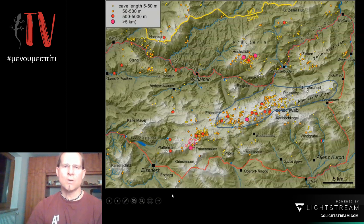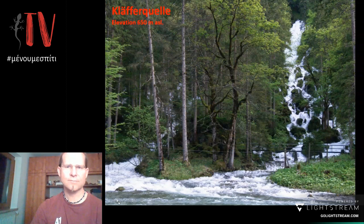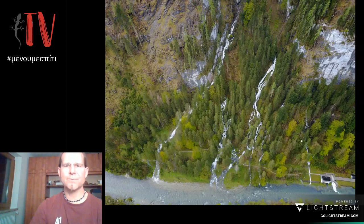This is also interesting. Hochschwab is a major source of drinking water for the city of Vienna. So here is the so-called Kläfferquellen. It's a major karst spring, one of the biggest in the Eastern Alps, with an average discharge of about 5,000 liters per second, so 5 cubic meters per second, and a maximum discharge of about 50 cubic meters per second. And this is a picture in spring. Actually, it's not one opening, but a bunch of springs. Here you can see, out of this slope, at least 7-8 major springs bring their water down to the Salza River.